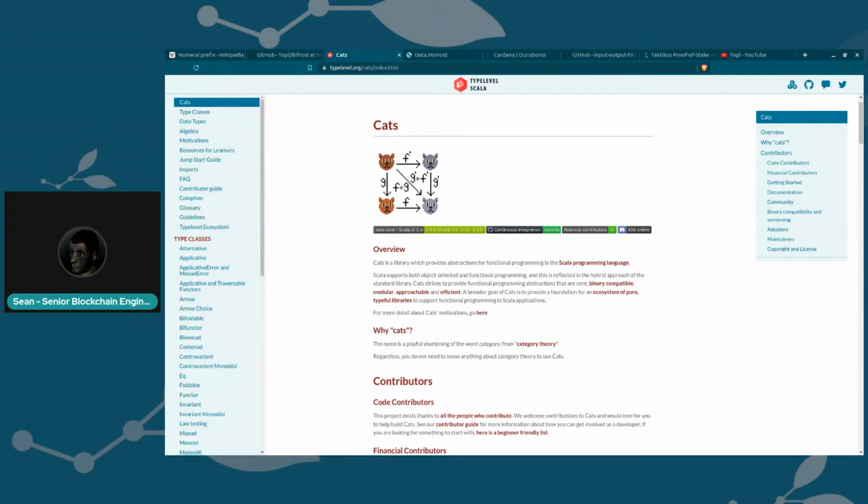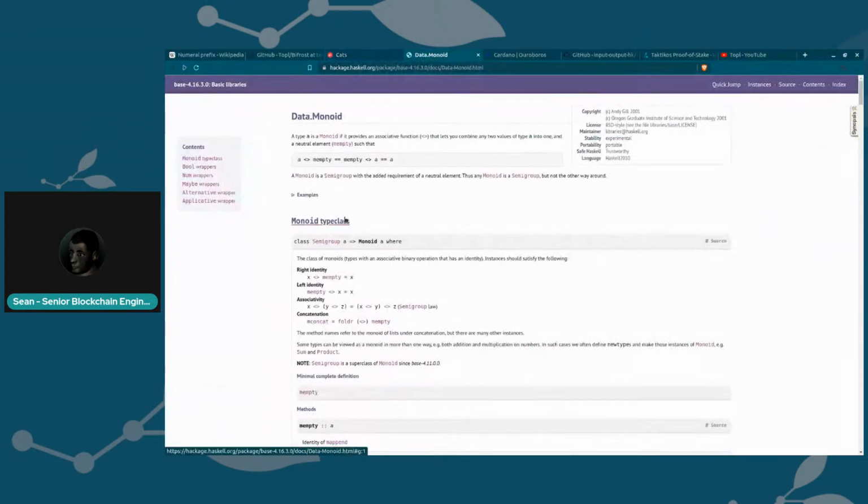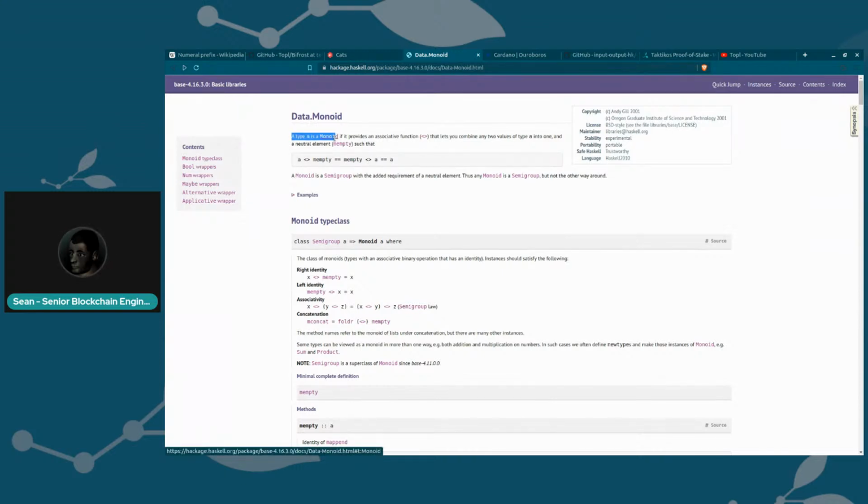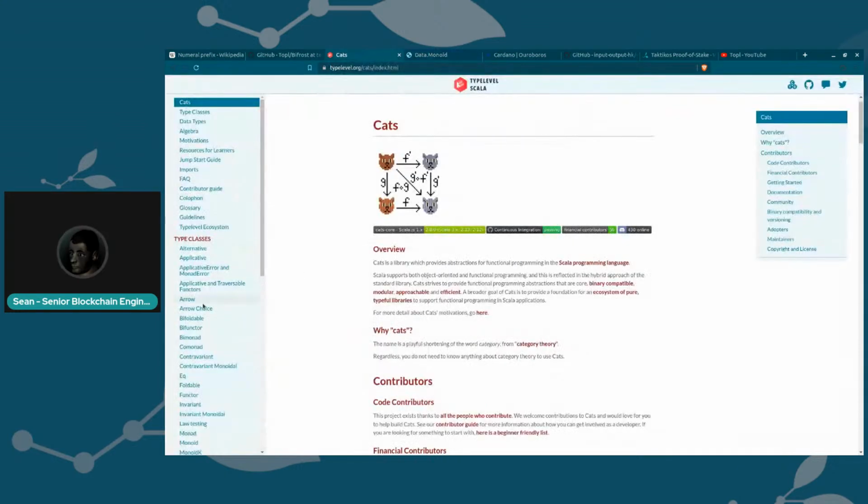Okay, why am I talking about all of this? This seems like rambling, right? I'm just wasting time here. Well, there is a somewhat decent reason for it. Another language, as I mentioned, that employs a lot of category theory is Haskell. This is some documentation from the Haskell standard library. They have something called a monoid in the standard library. A type A is a monoid if it provides an associative function that lets you combine any two values of type A into one, and a neutral element mempty such that, and so on. Now hop back over to Cats though.